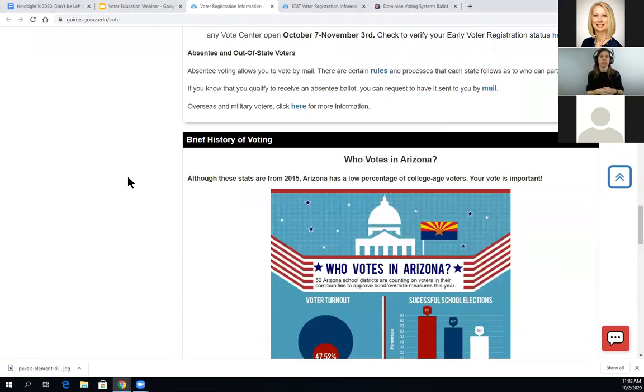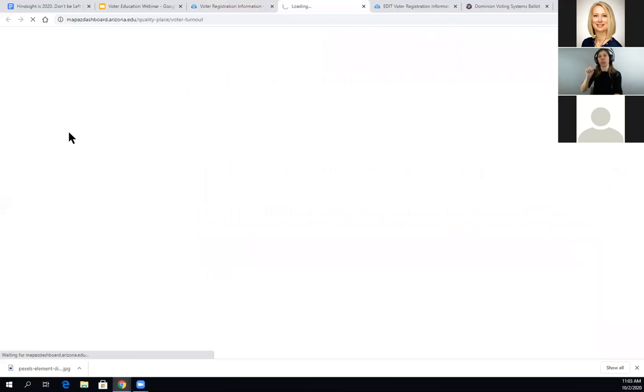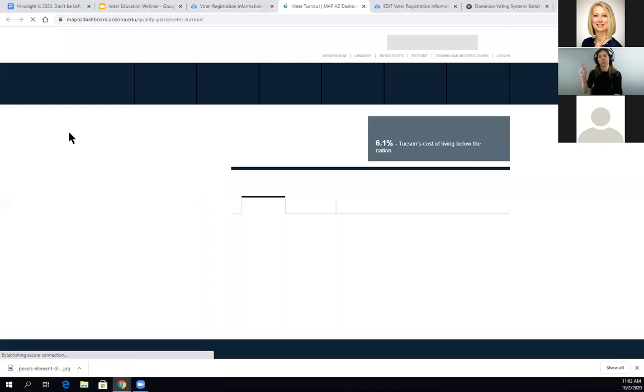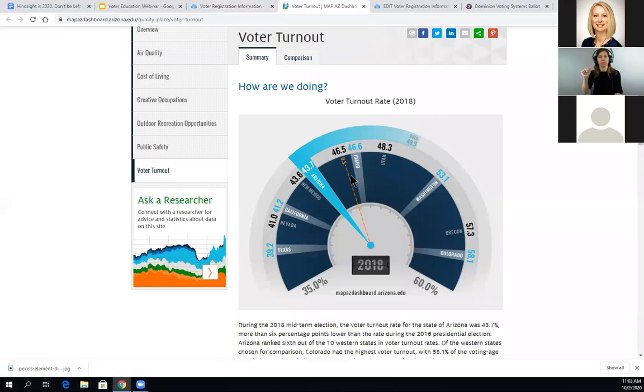If we take a look at the guide, down at the bottom, I actually have a link, voter turnout in Arizona in 2018. And this is done through the U of A. It's kind of a dashboard for various issues. And many times you will hear the number of people voting, especially in presidential elections. Those tend to be the highest voter turnout.